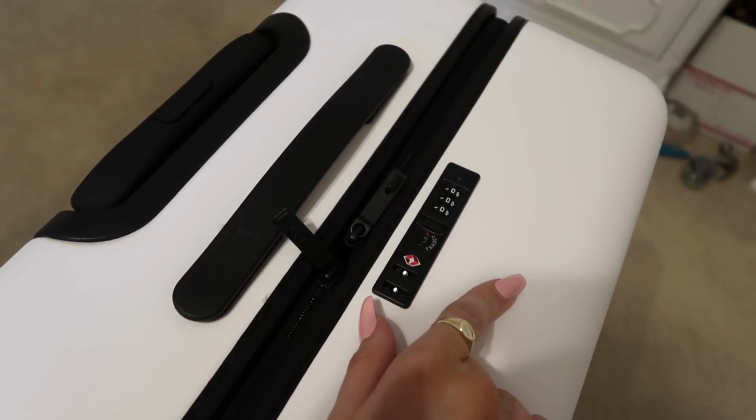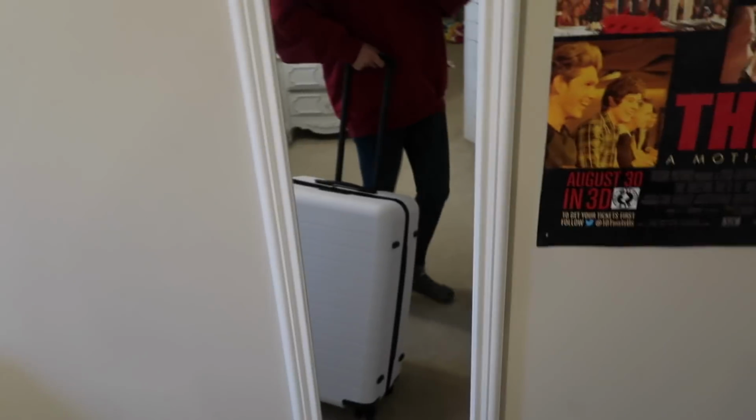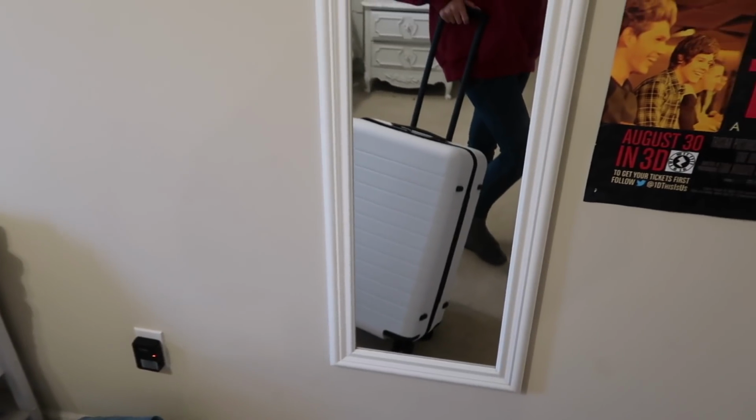The carry-on and the bigger carry-on has a phone charger built in, which is really awesome. So there you go. Look, I'm ready to go. It's so trendy. I just love how it looks.